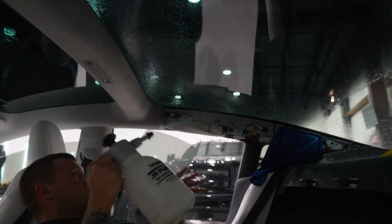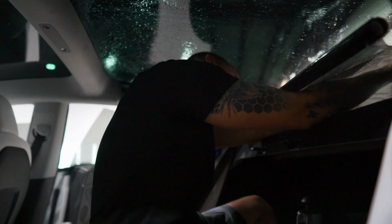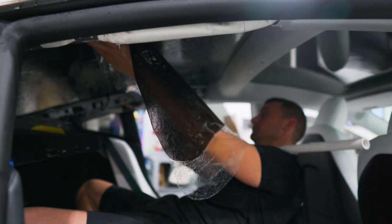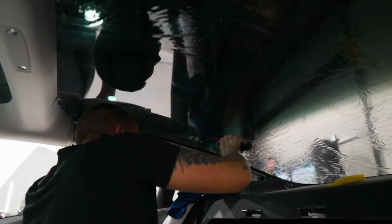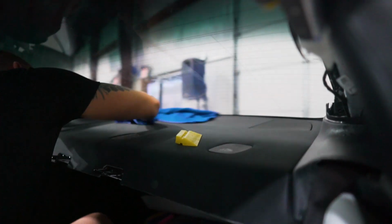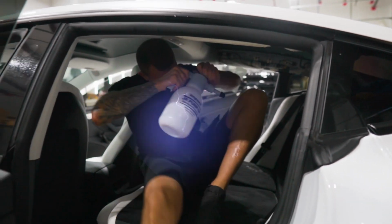Mist this up, ready for install. Reverse roll action. Pipe down. Check it from the outside before I pop these panels back on. All right, let's go.